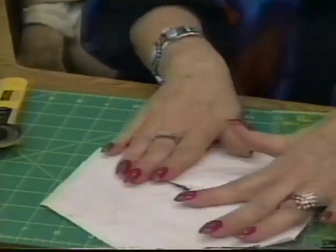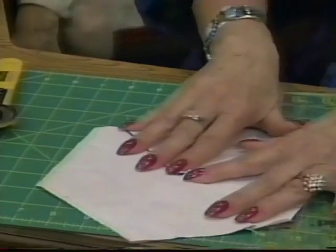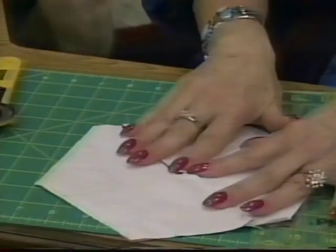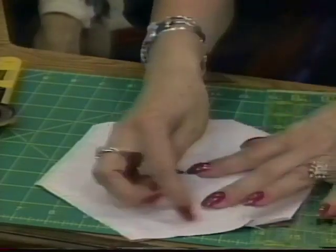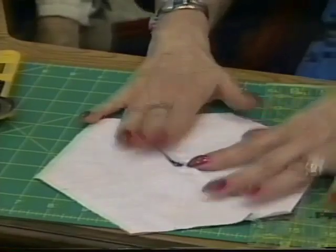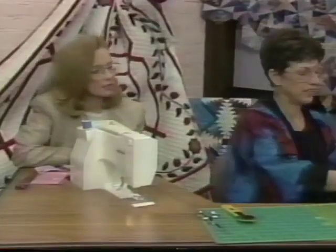When you open it and press it, you want to press left side down, right side up. That's why we've cut this little piece right here. That is going to keep all of our seam allowances going in the same direction. Every time we connect this to something, the seams will butt and not stack. Now, how are we going to sew these together?